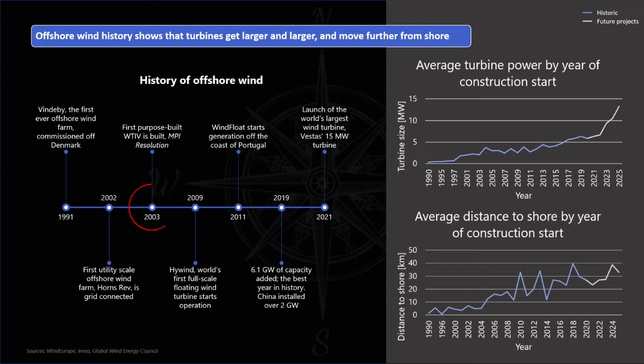In 2003, MPI Resolution, the first purpose-built wind turbine installation vessel, was built. The vessel is still in operation today, having undergone a crane upgrade in 2011. Full-scale floating wind was not tested until 2009, when Equinor's Hywind went in operation. 2 years later, Principal Power's semi-submersible floating foundation starts generating electricity off the coast of Portugal.